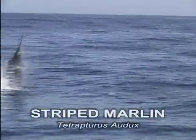On the white marlin, the anal fin is also round. On the other fish, you'll see it comes sharp, back up here on the sailfish and the blue marlins. On the white marlin, this fin is also rounded.